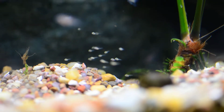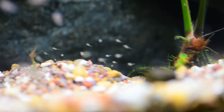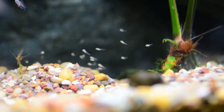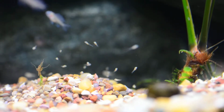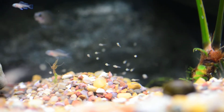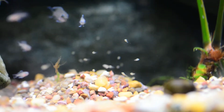It looks like it's the same fish that was on the left side of the tank that has found a new home here on the right side of the tank. I'm not sure who its mate is, but there are about 30 of them there. I believe my counting is about right. Anyways, it's pretty cool.